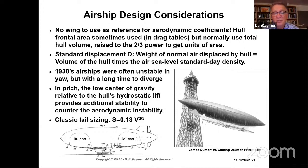All right, down at the very bottom is a very classic tail sizing equation. And you'll notice that it is based on the whole volume raised to the 2/3 power, just like I said, that's kind of standard in airships.